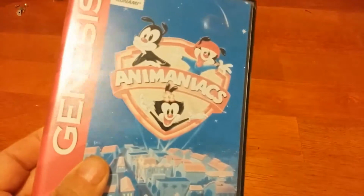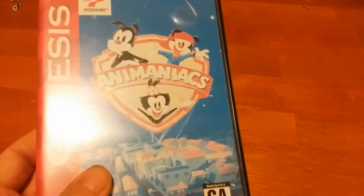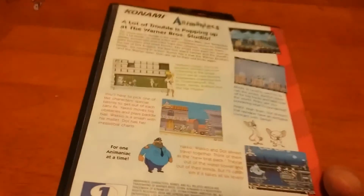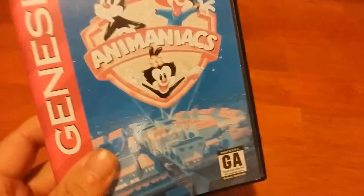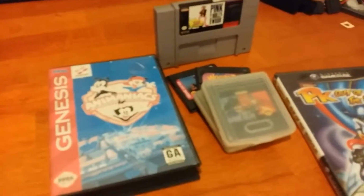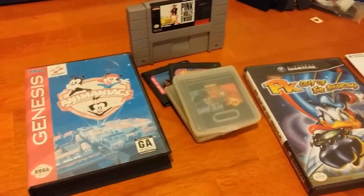And the last one, which is a real steal, is Animaniacs for the Genesis. And this is a criminally overlooked platformer. Very, very good game, actually. Probably a lot better than the Super Nintendo version. But it's just a really fun title, and it's complete and everything. It's great. And I got all 7 of these games in a lot for $10, which is just a steal of a deal for games like this.